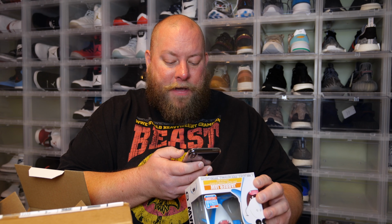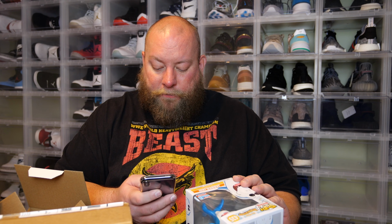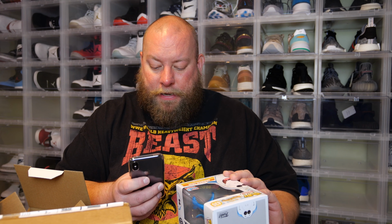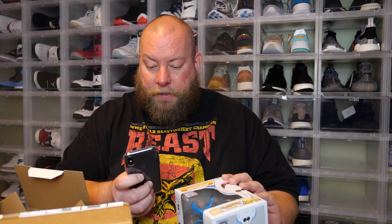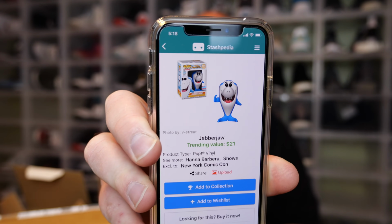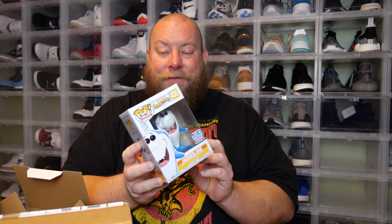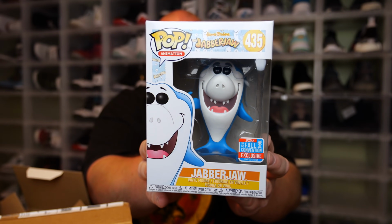Kind of curious what the trending value is of this pop right now because I don't even know. But most of these off of Funko Shop, the actual price shipped is $22 shipped. And sometimes prices on these things plummet pretty quickly. So let's see what this one's going for. Okay, this one on my Stashpedia app, the trending value right now on eBay is $21. So for this one, pretty much if I sold this thing right now, I'm breaking even. This thing is a wash.